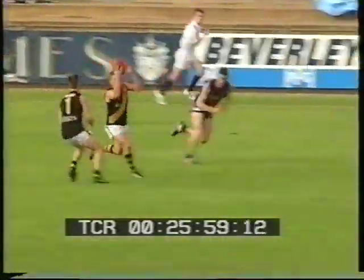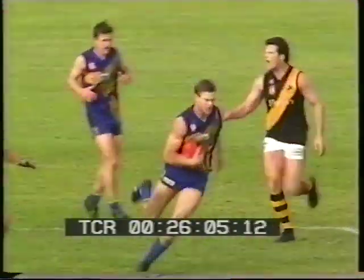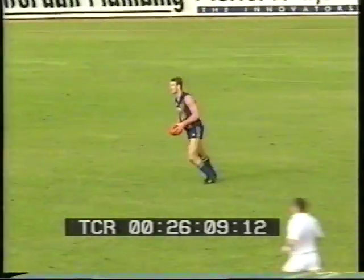Renell with the ball now on the outer side of the ground. They're running. Here's McKenzie again with the ball. Goes towards centre half forward. Up they go. But in front is Big Red Biglands. I'll tell you what, you can't get around that body in a hurry.